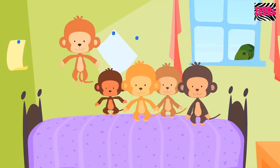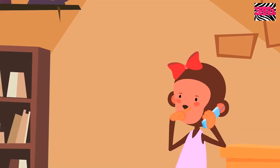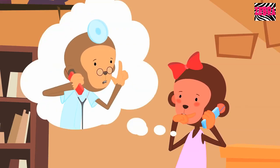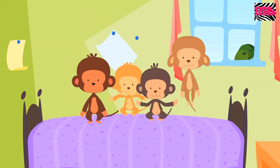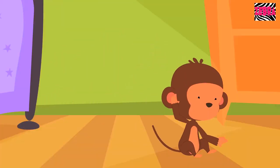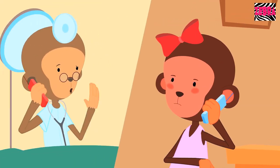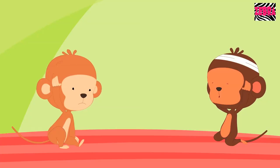Five little monkeys jumping on the bed. One fell off and bumped his head. Mama called the doctor, and the doctor said, "No more monkeys jumping on the bed." 4 little monkeys jumping on the bed. One fell off and bumped his head. Mama called the doctor, and the doctor said, "No more monkeys jumping on the bed."